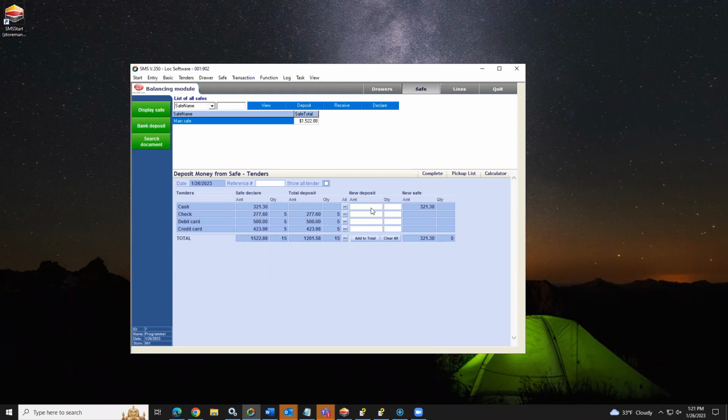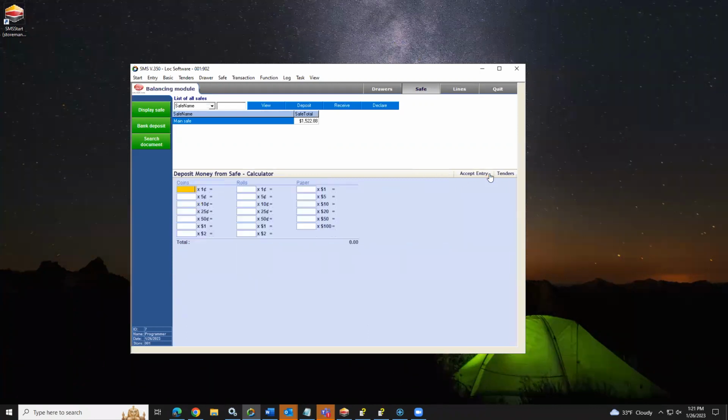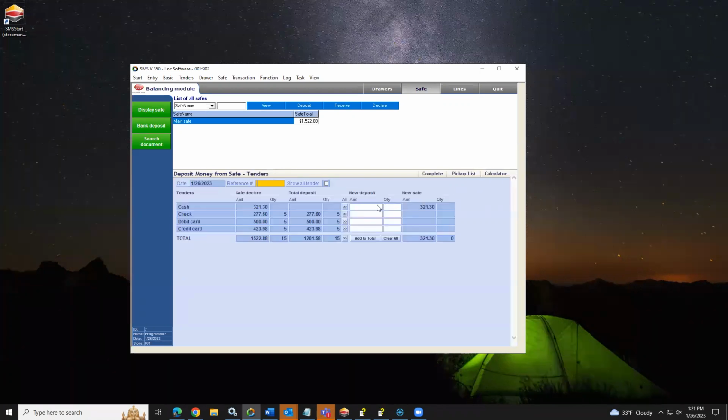Also, the same as with the cashiers and the safe, you can just input the dollar amount right here that you're going to be depositing, or there is the calculator option. So you can come in here and look at the calculator, and you can do this by denomination, and they'll also add together. So I'm just going to say we're going to deposit $250 of that $321 that I've received in from the cashiers today.